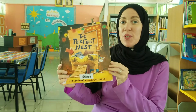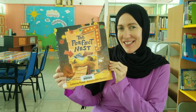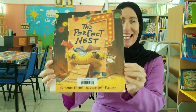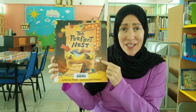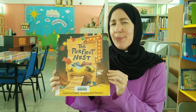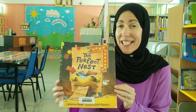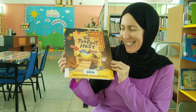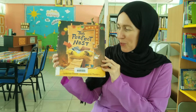The story I've chosen to read today is called The Perfect Nest. And as you can see, there's a cat on the cover, which is quite curious. So why do you think a cat is making a perfect nest? I'll just warn you, what you're guessing is probably not correct. So this story has some funny twists and turns, and I hope you enjoy it.